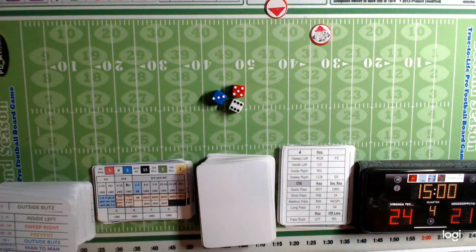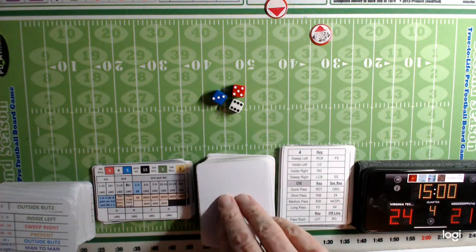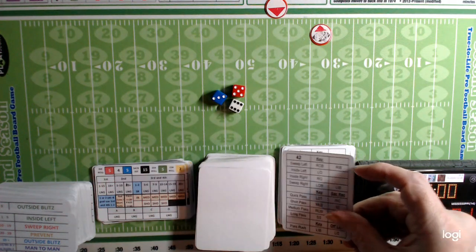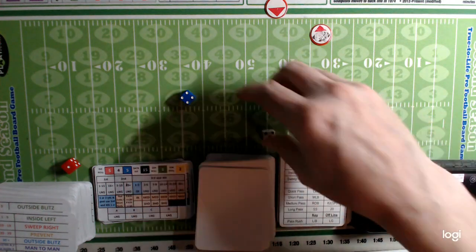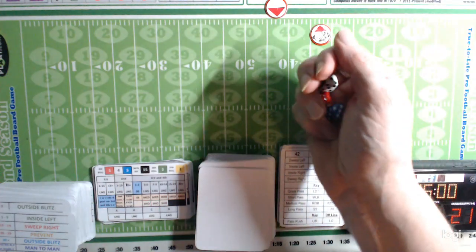Sneed under the centre. He's going to drop back and look for the long pass, and he's looking for Shea Hodge. So it is a long pass against an inside left defense, run defense. So -2+2. 1-5 on a long is going to be a pass rush. Left inside linebacker, he's not there, so he's going to get a chance for an alternative receiver.